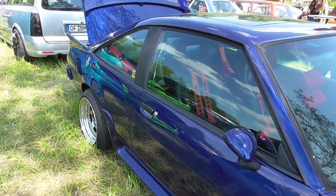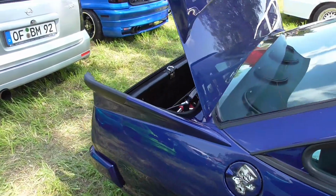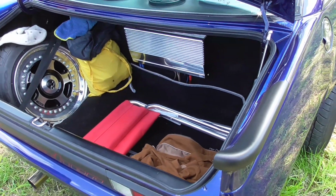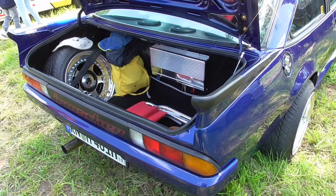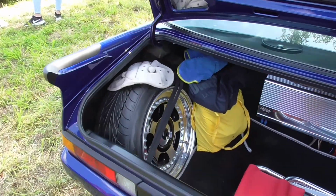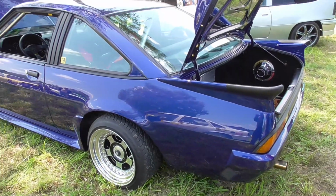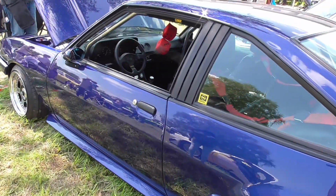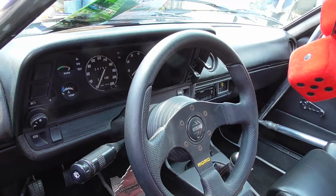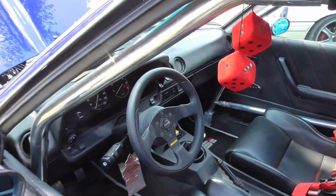And something interesting is the boot is opened and it's actually really spacious in there. Let's take a look how deep and wide it is. It's a nice boot. So with the Momo wheels, without power steering, this is really not such a good decision. Not sure if this one has a power steering.